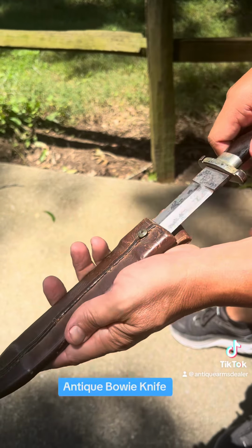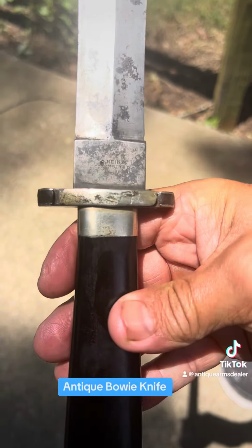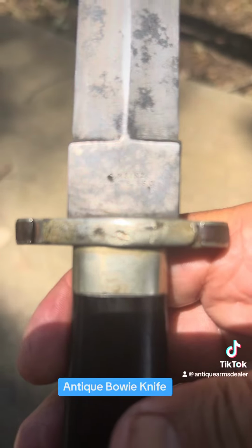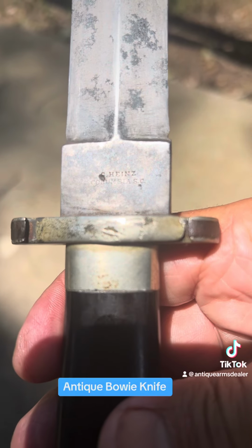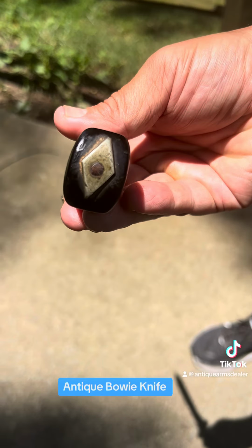The knife is maker marked. Get Saxon to zoom in there. C. Hines, Columbia, South Carolina. And this is a nice knife, guys. Get there on the pommel.